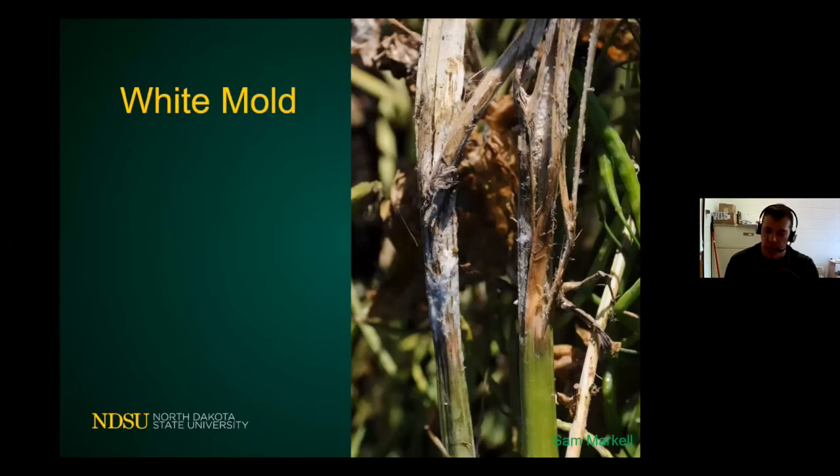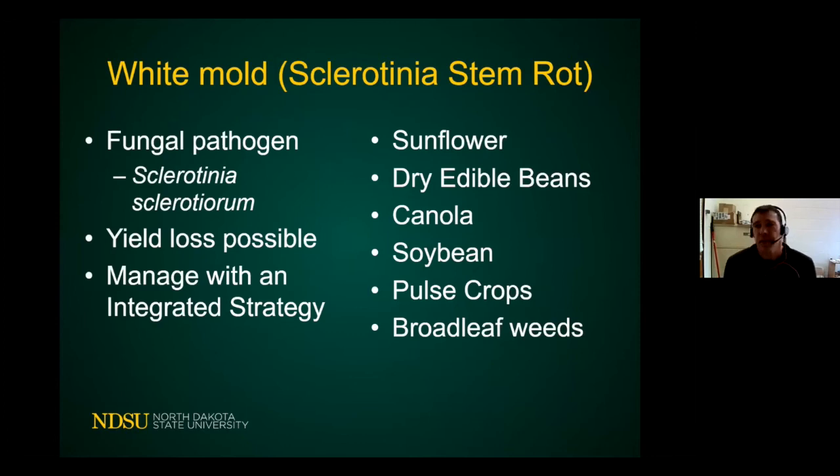Switching gears here to white mold. So white mold obviously is a problem. So this is a pathogen, Sclerotinia sclerotiorum. Yield loss certainly possible. It's tough to manage, and you might want to consider this management an integrated strategy where a lot of tools might all contribute a little bit to helping manage it. There's a lot of different hosts for this. There's no races in this particular pathogen. The same Sclerotinia pathogen that causes white mold on sunflowers causes it on canola, on dry edible beans, soybeans.